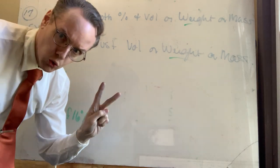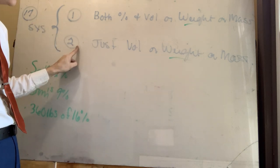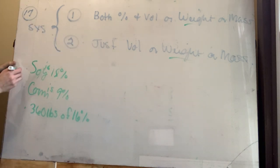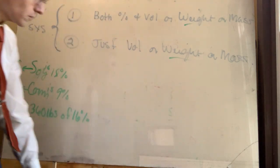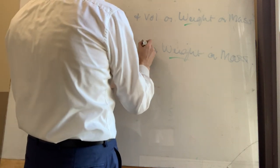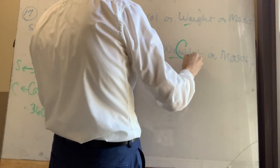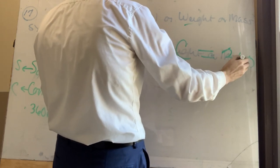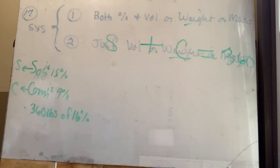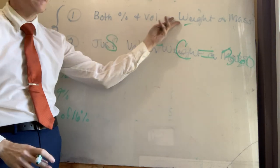If you're talking about two things, let's do just the volume, weight, mass equation. If one of them is called soy, let's call that S, and the other one is called cornmeal, let's call that C, and they're going to be mixed, then the equation that you would have here would be the soy weight plus the corn weight equals the total weight, which is apparently 360, because that's what they mention, pounds. That's one equation. The slightly more complicated one is that it also involves percentages.